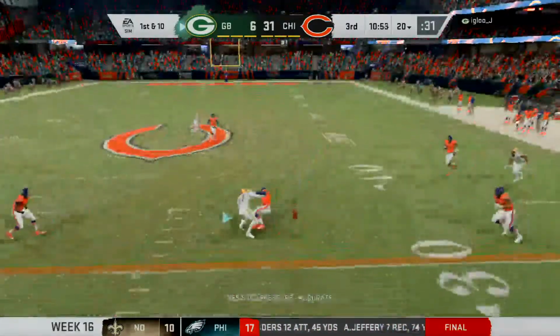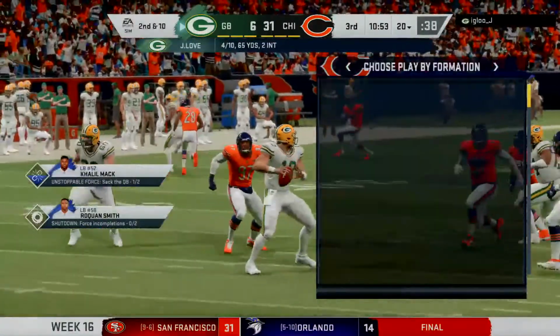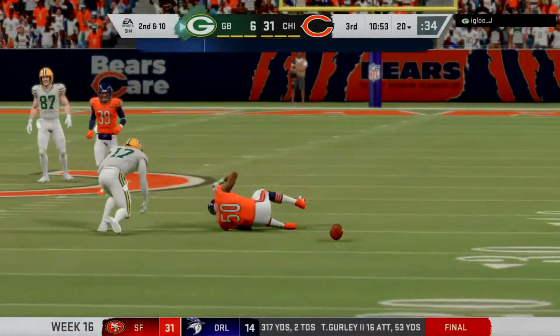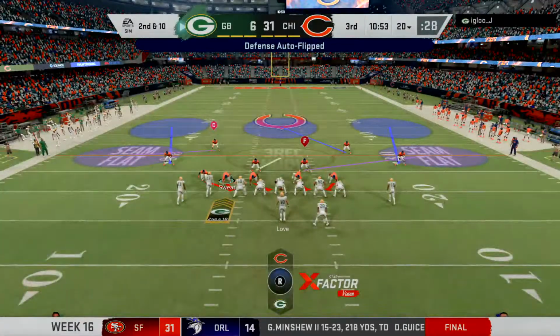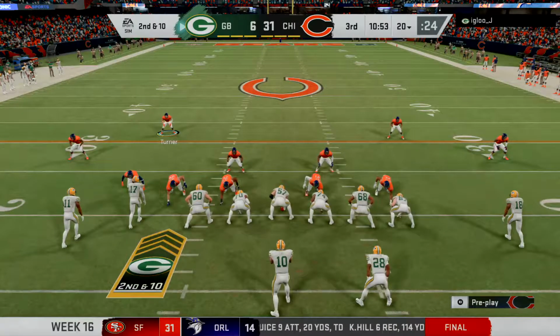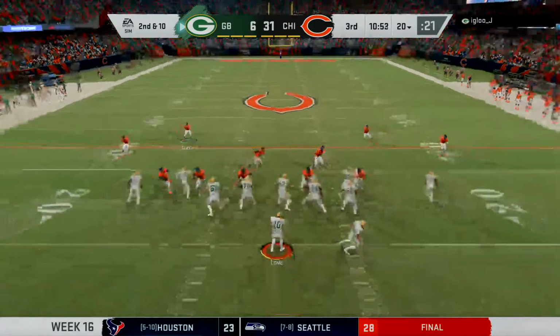And I never wanted to make something more important than it actually is, right? I don't want to create more hype than what is there. But this is a really important drive. And we often talk about teams scripting plays to start a game. A lot of them script to start the second half, too. And they're scripting something that they expect to get them into the end zone and back into this game. We'll see if that script is a good one for them.